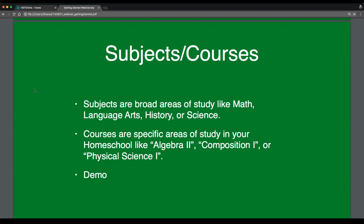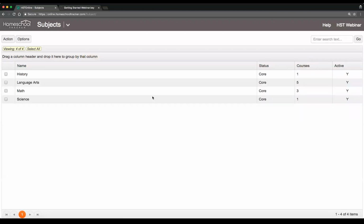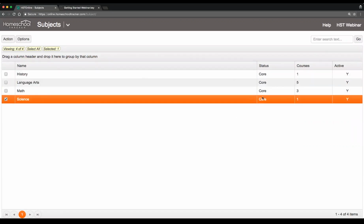that you might have just for a shorter period of time. So let's take a look at how this plays out within Homeschool Tracker. So I'm going to click on the subjects list right here to see a list of all of our subjects. And here you can see that I have 4 subjects in my account: history, language arts, math, and science. And as you can see here, there's not really a whole lot of other information, and part of that is because, again, subjects are really this broad, almost container of courses.